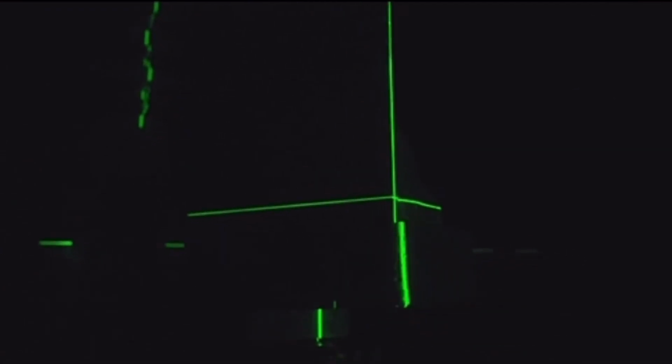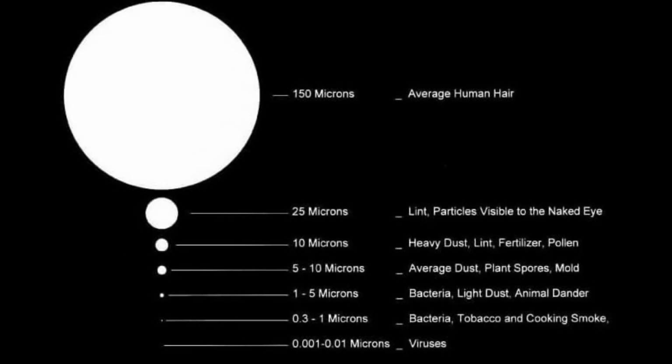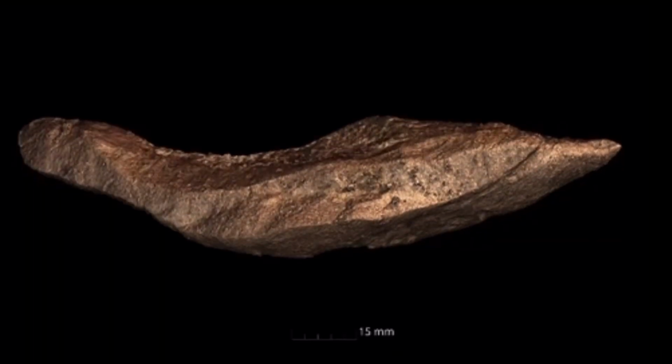The ESRF-EBS X-ray can produce images with an accuracy down to 2 microns. For comparison, a human hair is 150 microns in diameter. The resulting 3D model and imaging are comparable to an electron microscope examination of the actual object free from the cast. All the precise details of the so-called rock can be observed.